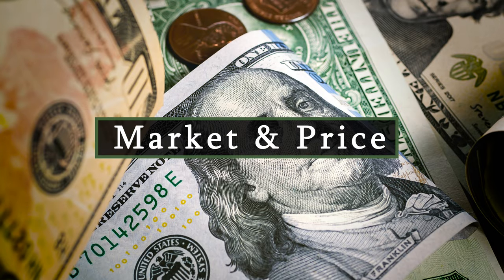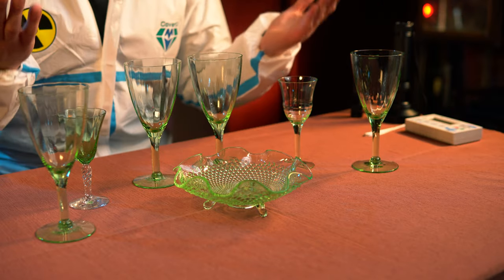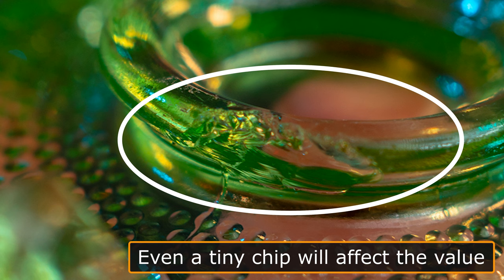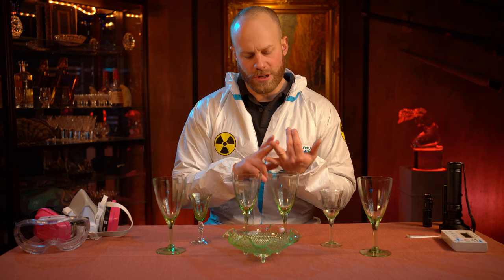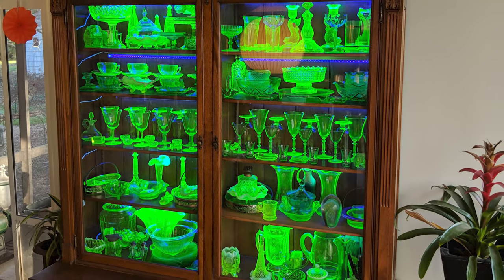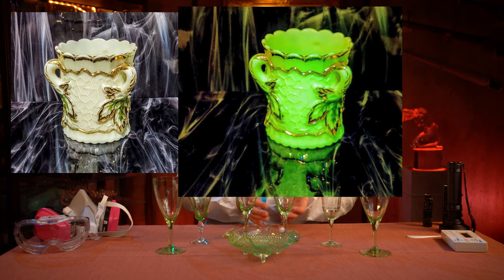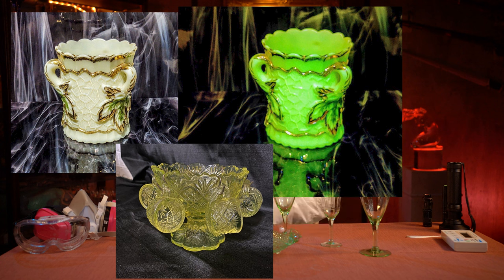All right, and let's finally talk about the market and price. Well, it's hard to give an exact number on the price of uranium glass because like with everything, it all depends. Obviously, things like condition and rarity matter, but with uranium glass, you kind of have two different types of people buying them. You've got collectors that only collect uranium glass simply because it has uranium in it. And then you have this other group of more specialized glass collectors that will collect different types of glass, such as Vaseline or custard glass.